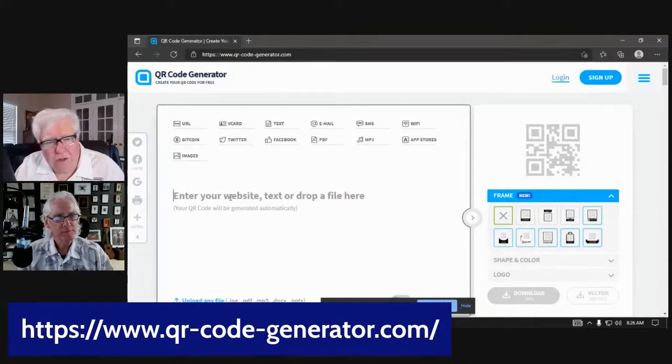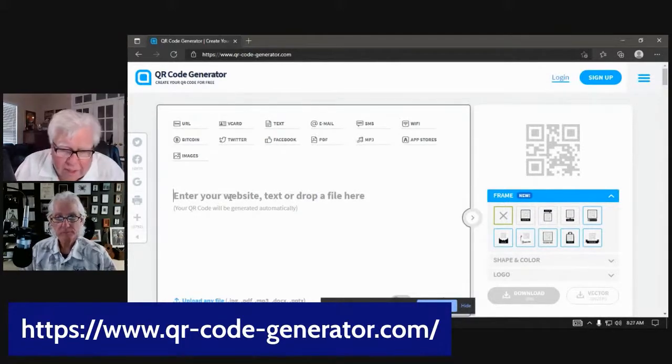So door hangers, envelopes, business cards, anywhere you can print. We talked about even maybe on trucks. I think there are some laws about holding the phones up, but if somebody's in a parking lot and they see a QR code on a truck sitting there, they can scan it. And anywhere you can print this square of squares, it works.